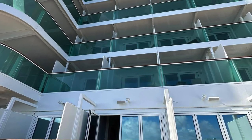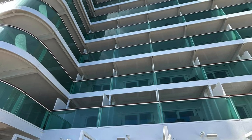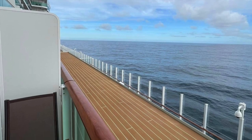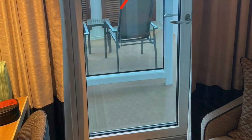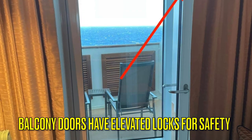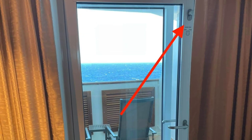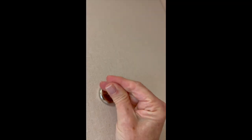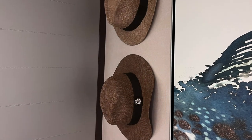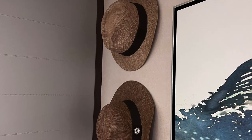The downside to these rooms is that the balcony is usually located along the promenade deck. The possible lack of privacy as well as the noise is something that may be bothersome to some passengers. All rooms with balcony doors have elevated locks for safety to prevent your young ones from wandering onto the balcony unattended. If you're someone who likes to bring magnetic hooks or over-the-door hangers for your cabins, these are very good options when traveling with families.